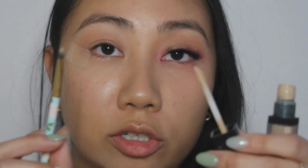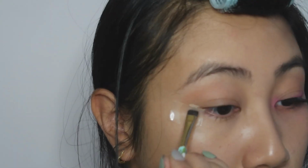So the next step is to carve out the eyeliner shape with our concealer. So I'm taking the e.l.f. concealer onto a flat brush and drawing out our eyeliner shape. Now that we have the eyeliner shape drawn, we're going in with eyeshadow. And I'm going to be using my Beauty Bay Brights Matte palette.